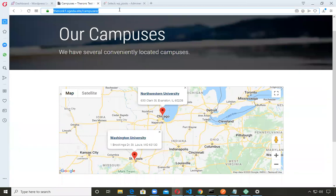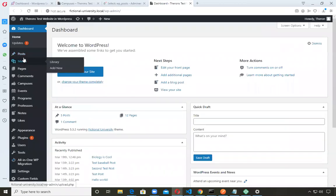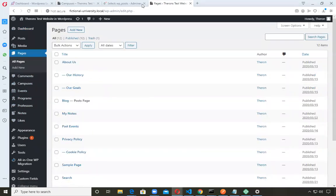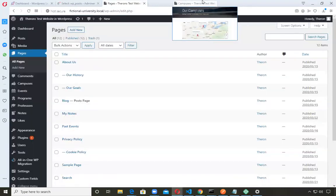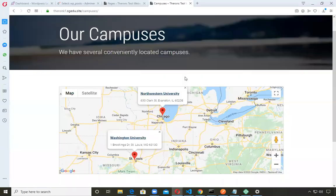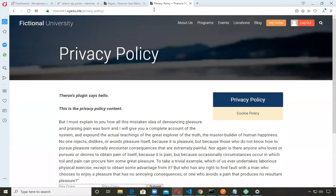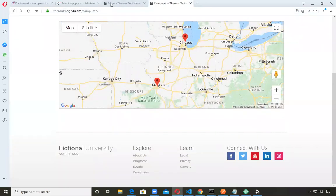When you install WordPress, you're going to be able to get pages and regular posts and media right here. Campuses, events, programs, professors, notes, and likes, that's something new, custom for this particular site. But taking a look at your pages, this should make a little bit more sense. You've got your About Us page, you've got your My Notes, you've got your events pages, your privacy policy. Those are the different pages that you can put together.